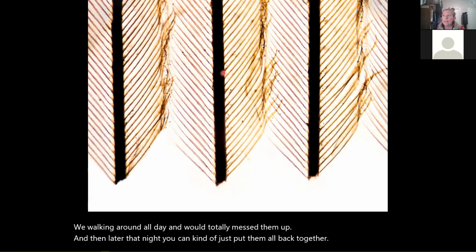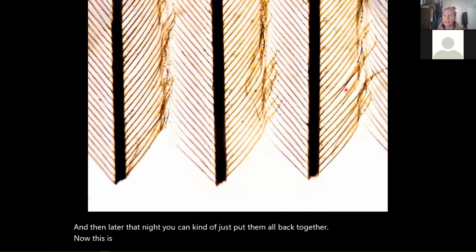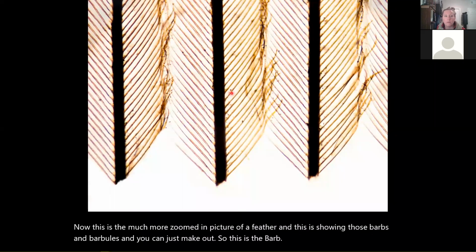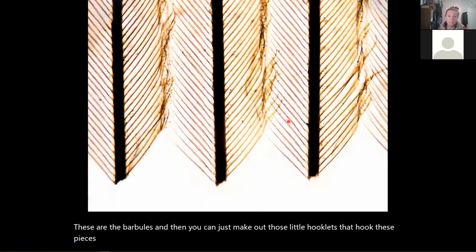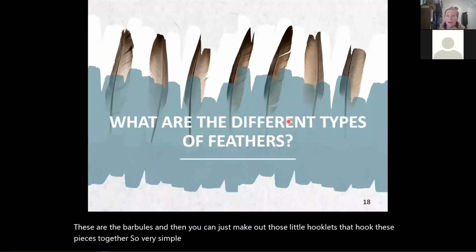Now, this is a much more zoomed in picture of a feather, and this is showing those barbs and barbules, and you can just make out. So this is the barb, these are the barbules, and then you can just make out those little hooklets that hook these pieces together. So very simple anatomy, but a lot of little tiny things at play.